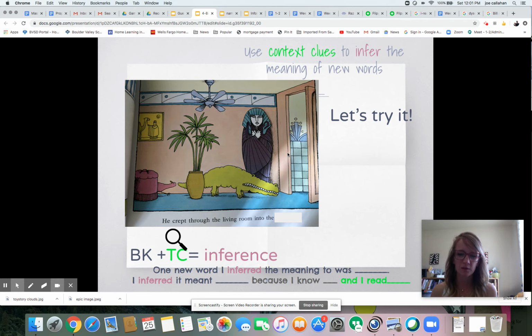So if I were to talk about this, it might sound something like this. I infer that that word is bathroom. And I infer that it's bathroom because I have the background knowledge that bathrooms have a ton of tile because they can get wet. They also have doors that close for privacy. And when I read this sentence, he crept through the living room into the bathroom, that would make sense. You could sneak through the living room in the house to get to another room. And the bathroom's another room in the house. Let's find out. Nicely done.